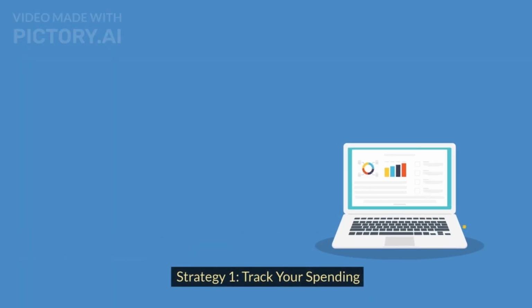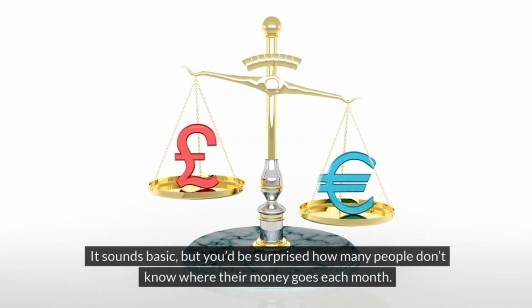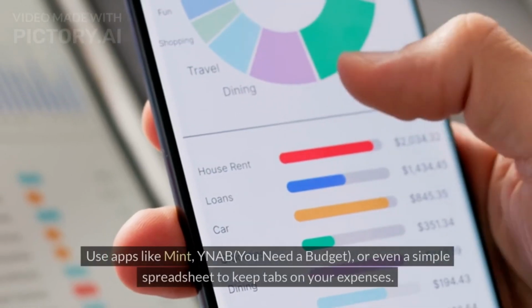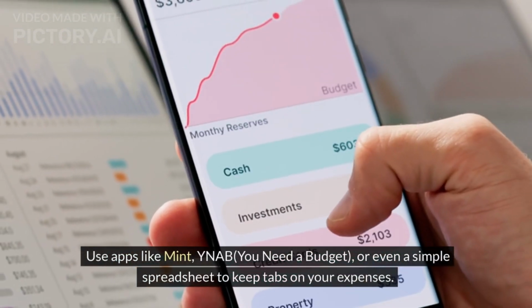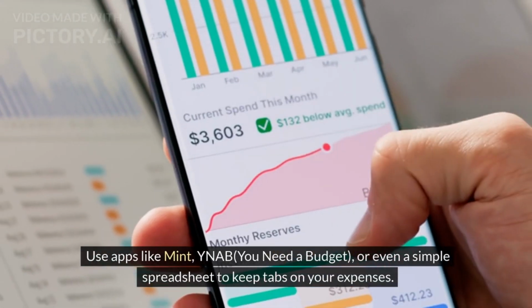Strategy 1. Track your spending. First things first, track your spending. It sounds basic, but you'd be surprised how many people don't know where their money goes each month. Use apps like Mint, YNAB, You Need a Budget, or even a simple spreadsheet to keep tabs on your expenses.